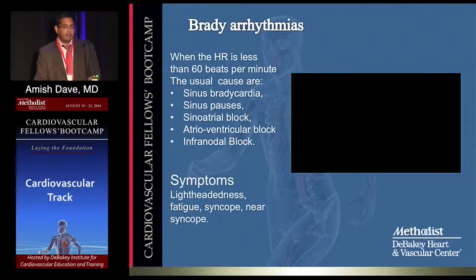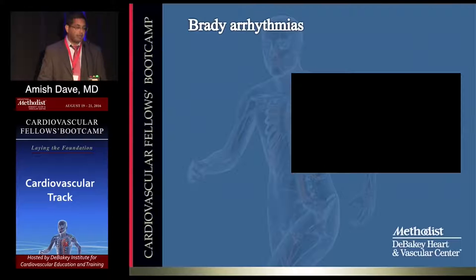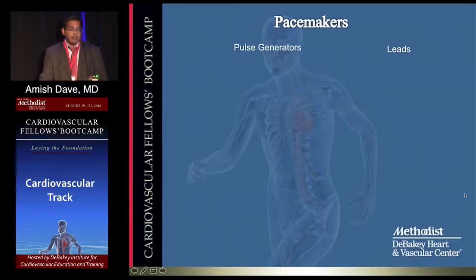And the symptoms are fairly straightforward. Anyone through residency would have seen these types of things. The treatment is to stop the drugs that are causing it and/or to give a pacemaker. There's not much else. Okay. So we're going to talk about pacemakers for the rest of the talk.